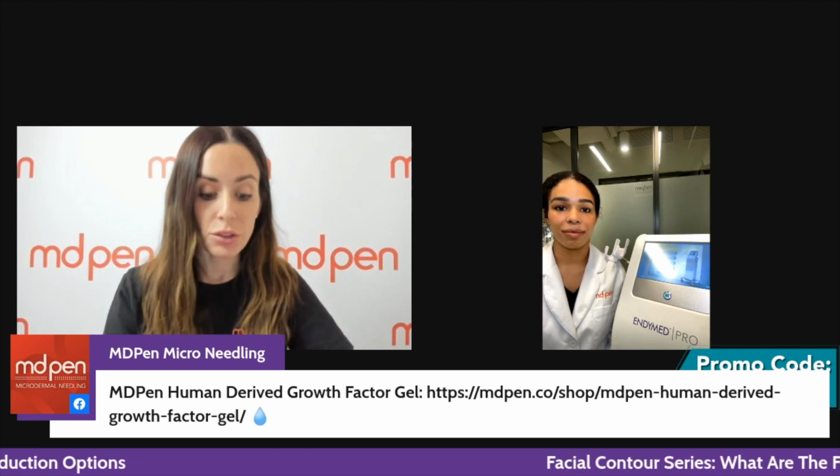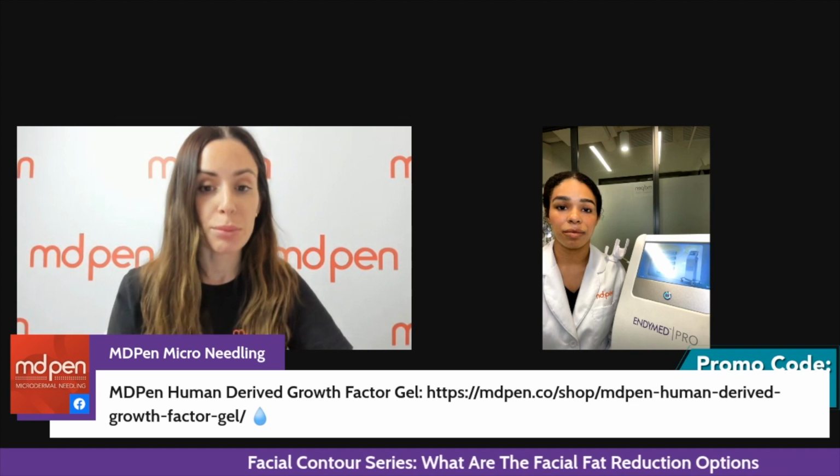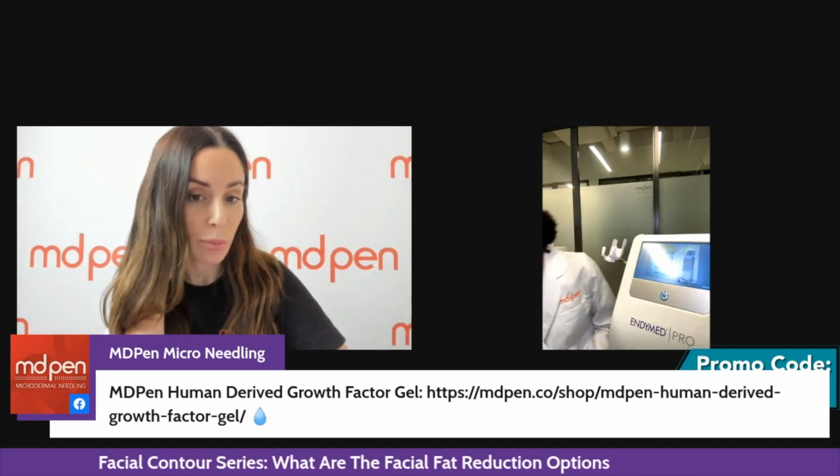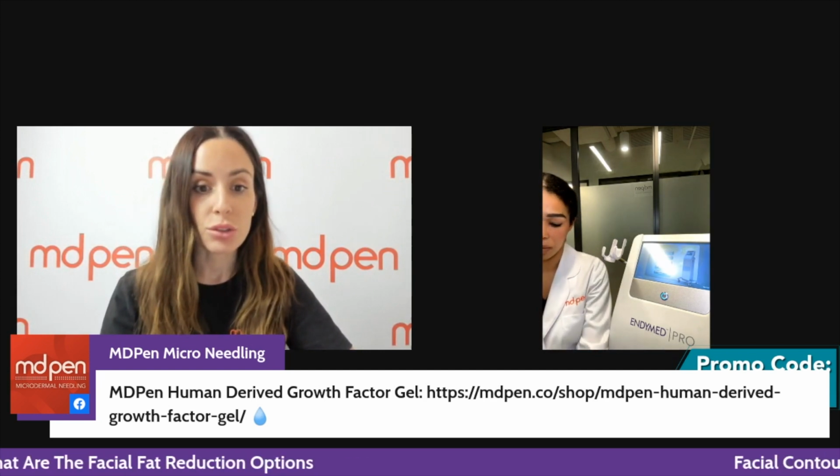So getting back to the contouring as well, you do have the mini shaper handpiece, which is going to be a little bit different. And this one you can see actual like electrodes on it.